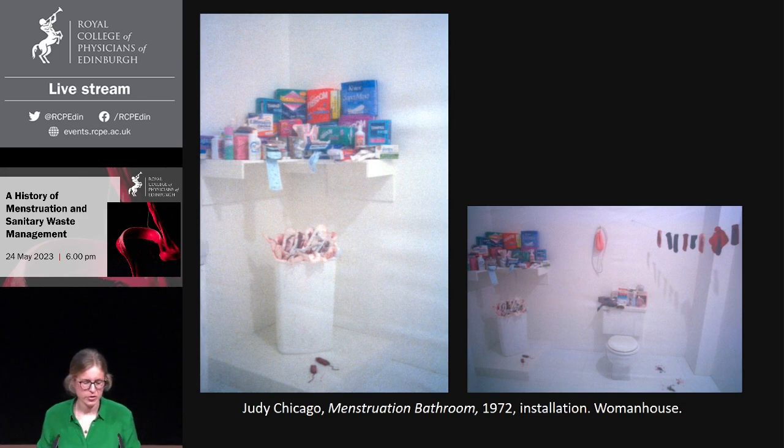I said I was an art historian. The artist Judy Chicago in 1972 includes a bin, it's not a PHS bin, maybe we can imagine that it is, which is overflowing in this installation of menstrual products. Now maybe you can think about how you feel when I say this. These are painted with paint. It's not blood, right? There's a bit of a relief there.